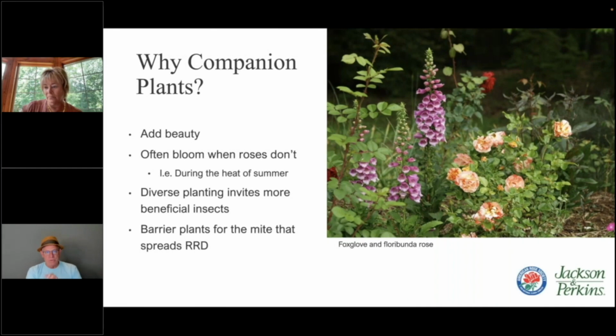So if we're going to get rolling right now, why companion plants? I got a couple of different reasons for you. One, I think they add beauty to a garden. And for me particularly, I live in the upstate of South Carolina, zone 7. We get hot and humid summers. My roses kind of shut down a little bit during the summertime. So I love to add companion plants that bloom in the summer. Something like Rudbeckia, Black-Eyed Susan, Echinacea, Agastache. That's my summer color while the roses are kind of sleeping a little bit. That's the reason I love to do it.